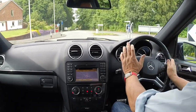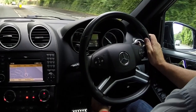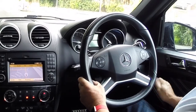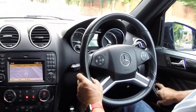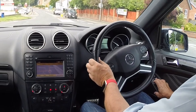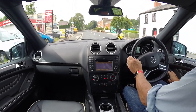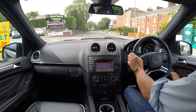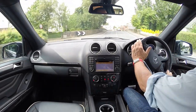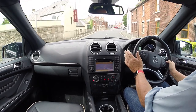Got climate control, xenon headlamps, high pressure headlamp wash, heated seats, and a height adjustable and reach adjustable steering wheel there. And I keep doing this, but it's got folding door mirrors, power folding door mirrors. There you go. I think they must only operate at less than 30 miles an hour or something. Really like the design of the steering wheel. Paddle shifts here, you've got a speed limiter, and you've also got cruise control.